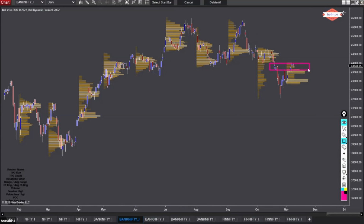If I draw these absorption of demand profiles, we have been stuck in that range for the last 3 days. What does that tell me? It tells me that they are trying to take care of business here, probably finish whatever business is there, and then decide whether they want to go higher or lower. If it goes higher, 44,500, and above that even higher.